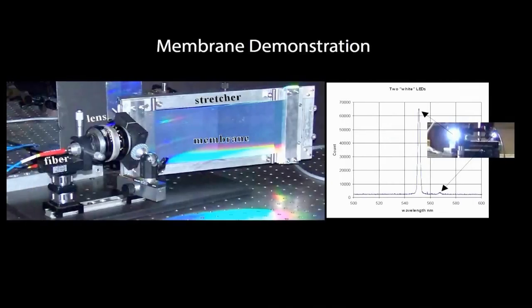An 8-inch primary. The first one was 2 inches, which by the way is a little larger than Newton's first telescope, which was 1.3 inches. So I had a 2-inch first experiment. But the second one I made was an 8-inch membrane. This is a decorative membrane that I stretched on a frame. Again, I had a lens at a grazing angle and the other features that you saw, with the fiber feeding the spectrometer.